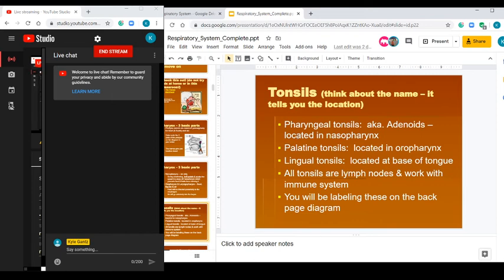So when you have your tonsils and adenoids taken out, basically you're taking out your palatine, which is located in the oropharynx, and they're taking out your pharyngeal tonsils, your adenoids. Okay. Your lingual tonsils are located at the base of the tongue. Okay. All tonsils are lymph nodes and work with the immune system.